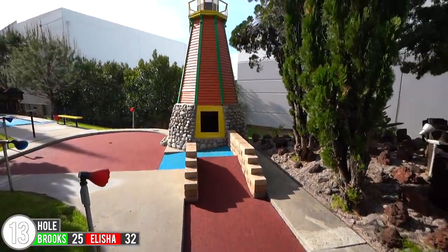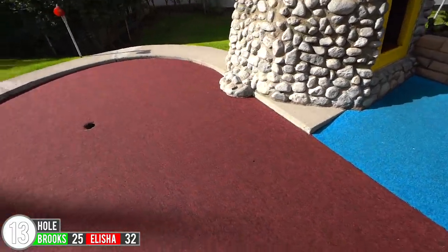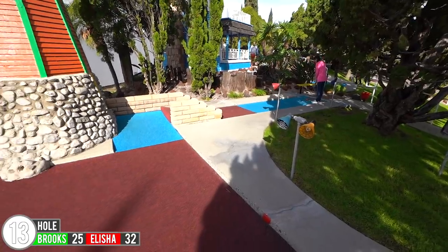All right, hole 13, so we have a giant lighthouse. It looks like you can launch it up the ramp into the lighthouse, but it doesn't guarantee a hole in one. It just rolls out somewhat close to it. So you still might not get a hole in one even if you make it in there. But that's a cool launch.